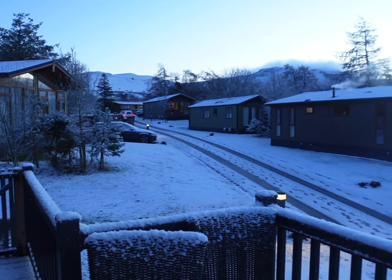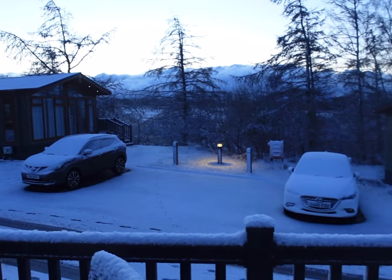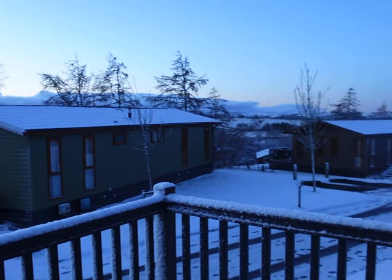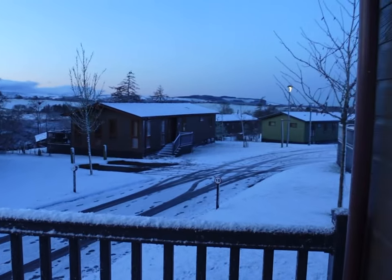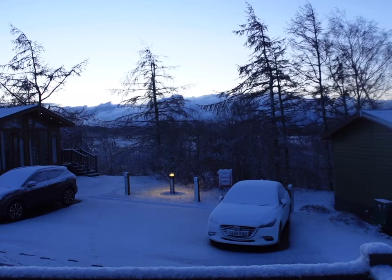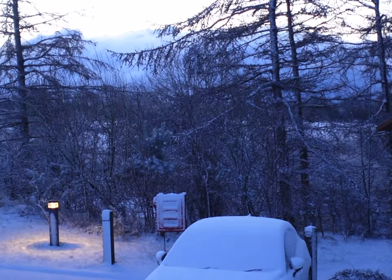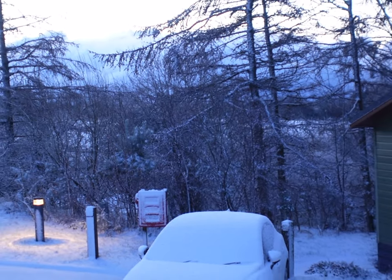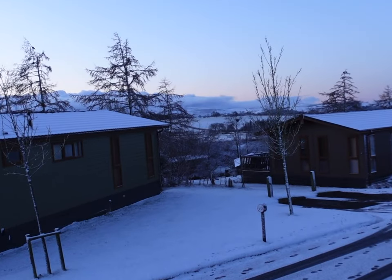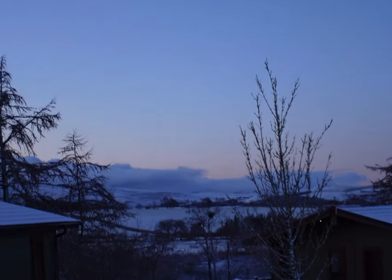So this is what happened when we woke up. It was snowing. We didn't expect snow at all. Woke up and this is what we got, which was absolutely amazing. And it stayed for the whole week while we were there. We stayed Saturday to Saturday, so the Monday to Friday is really quiet, especially with it being January. You do feel like you have the place to yourself Monday to Friday. It's the weekend that it gets quite busy. I think a lot of people do Friday to Sunday or Friday to Monday.